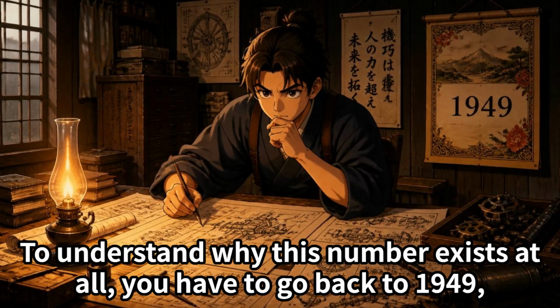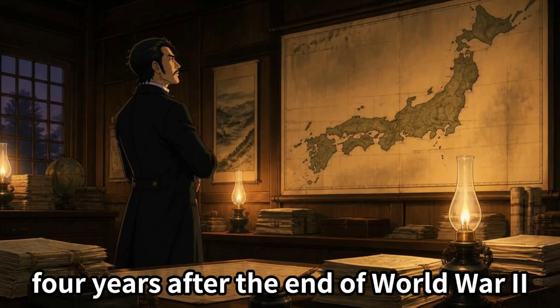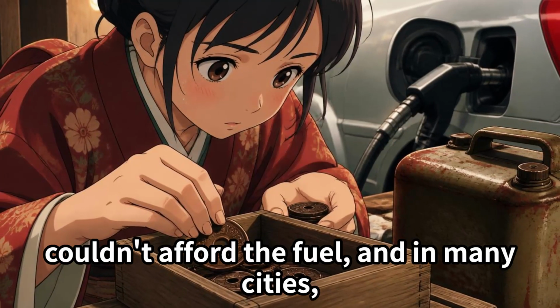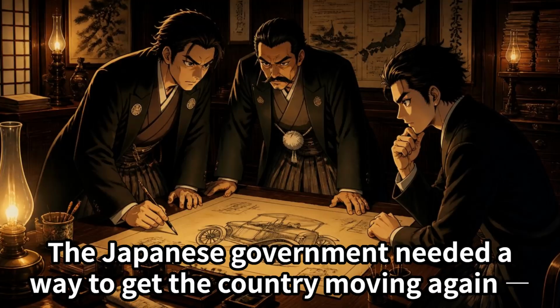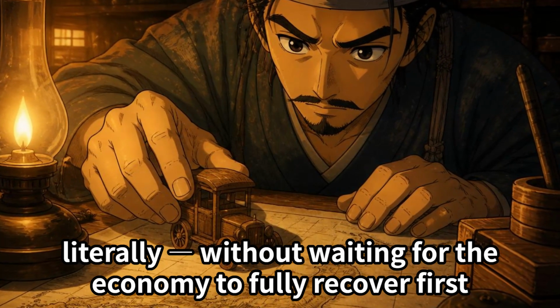To understand why this number exists at all, you have to go back to 1949, 4 years after the end of World War II. Japan's economy was in ruins. Most families couldn't afford a full-size car, couldn't afford the fuel, and in many cities, didn't even have roads or parking built for one. The Japanese government needed a way to get the country moving again, literally without waiting for the economy to fully recover first.